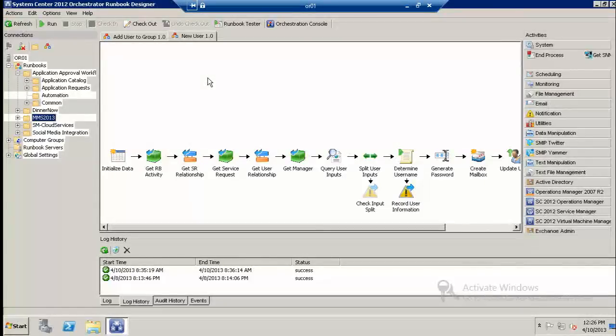So what we're looking at now is the Orchestrator console. The Orchestrator console shows us our runbooks. Specifically, I'm looking at the runbook here for new user. That's the piece on the right. You see that we actually call the data into this runbook through what's called an initialize task. I'm not going to get too deep on this. It's pretty basic stuff. It's just sitting there waiting for the runbook to pass along an ID to it.